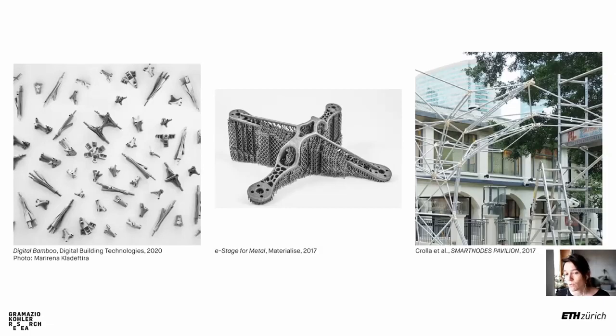And of course, if we take this to the extreme, and each of these joints is different, then we'll have a challenge on the construction side of how to assemble all this very heterogeneous puzzle. Of course, there is also the question of what type of environment we're building in. So for example, if the assembly is done on site and we don't have a high precision environment, it might be that these joints might not even fit. So basically it's a very predefined strategy.